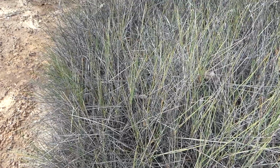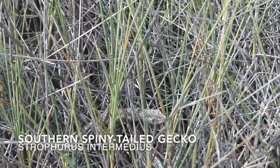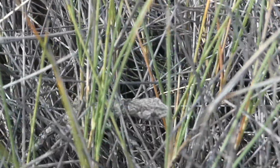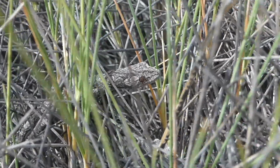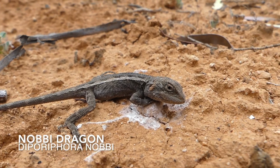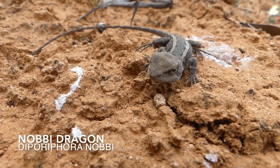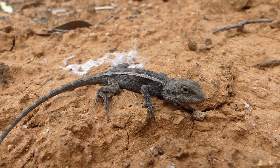So it's the next morning. You can see we're still finding spiny-tailed gecko. This guy is actually quite a nice looking one. So their daytime colours are slightly different. You can see how pretty he is. Does he have a spiny tail? No, well he's gone anyway. Cute little baby nubby dragon. He's very cute. Hello baby. Only the second one, but he's only a baby.